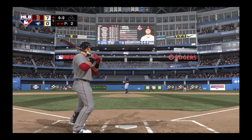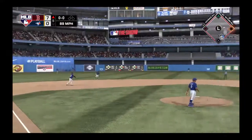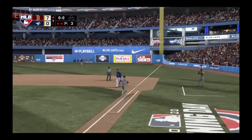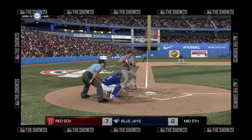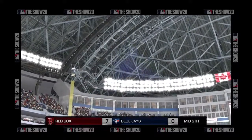In now, Christian Vasquez. He grounds it sharply to third. Throw in time, and the side is retired. But the Red Sox push across 3 on the strength of a 3-run home run. On to the bottom of the 5th. It's the Red Sox 7, the Jays nothing.